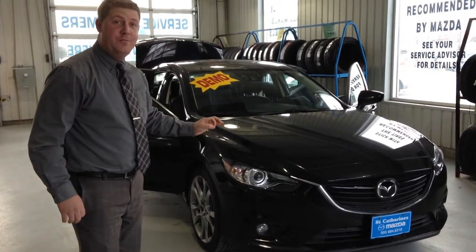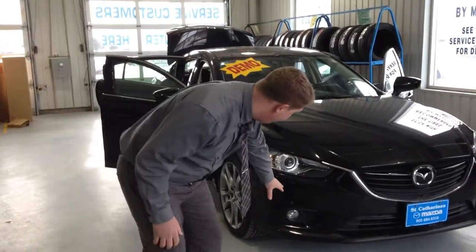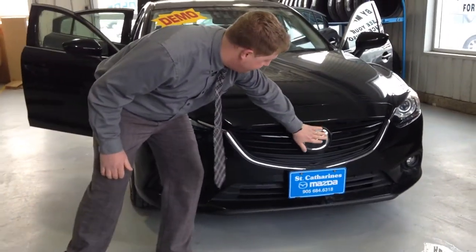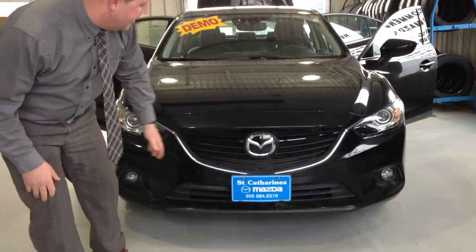This vehicle has won many awards, including Car and Driver's Car of the Year, from AJAC as well. We have two front lights in the front, fog lights. We also have a covered Mazda emblem. That's where the radar cruise control and the Smart City brake support work.